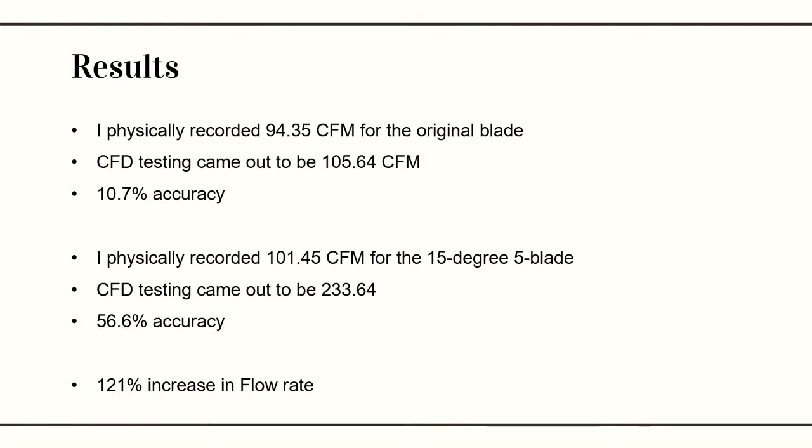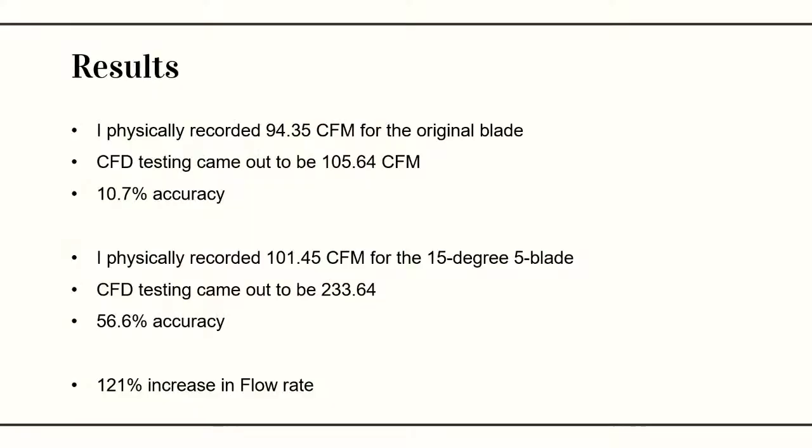Now for the 15-degree blade, I physically recorded 101.45, which is still an increase, but it's not the increase that the CFD gave me, and there are some factors towards that. The print isn't completely smooth, so all the ridges in the print caused friction, which slowed down the blade. It also wasn't balanced completely, so it wouldn't fully go the speed that it was desired.